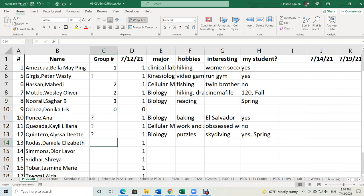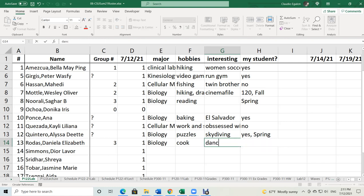And let's go to the next one, Daniela. Yeah, I'm in group three with Sakar, Dior, and Shreya. Okay, good. So you're in group three. What's your major? Biology. Biology, lots of biology students here. Any hobbies? I like to cook. You like to cook? Yes. Cool, okay. Anything interesting about you? I like to go to the gym. Okay, work out and building up the muscles, right? Were you my student, Daniela? Yes. Last spring.